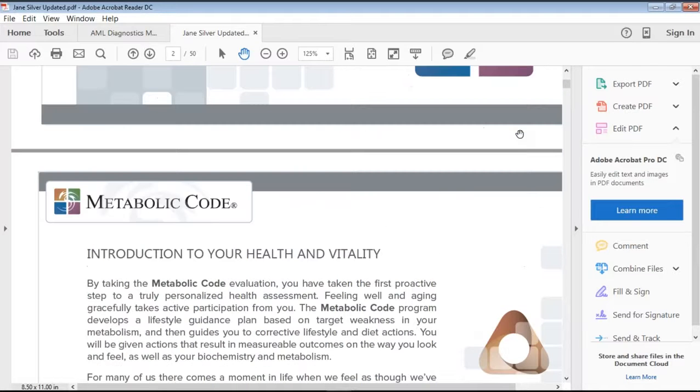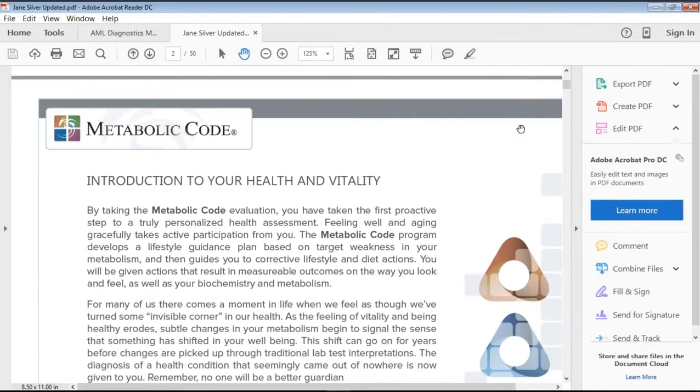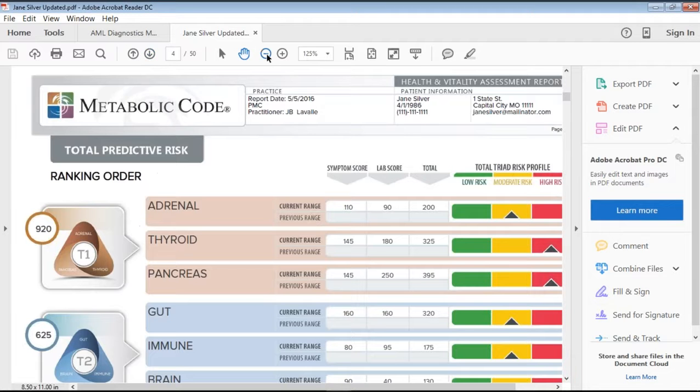So as I said before, the report is about 45 pages. On the one hand, that can sound overwhelming. But as we've seen before, we have one summary page that pulls all the data together in terms of where the imbalances are, and you can quickly reference it and say, yep, this is a triad 1, triad 3 patient, and that's where we're going to need to begin. And for some patients, that's enough.